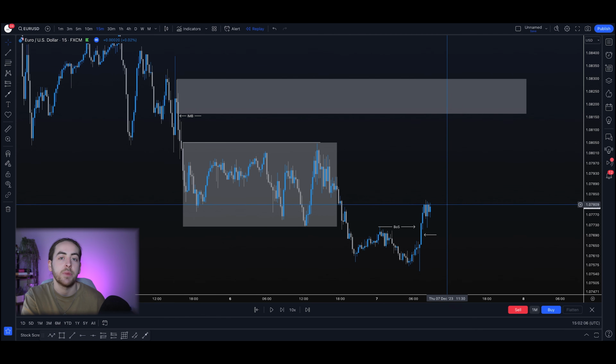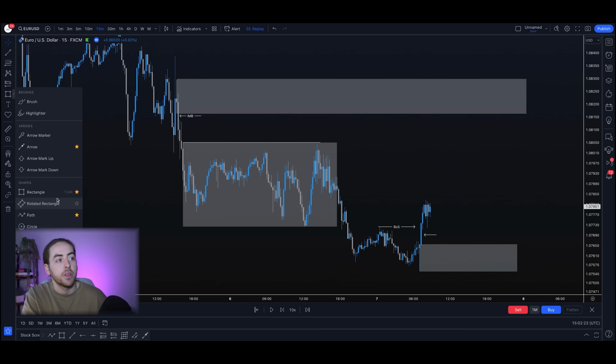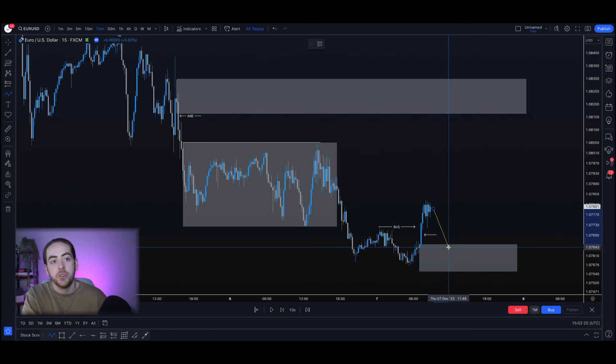I like to work with supply and demand and imbalances on every trade I execute, and we can see that below this impulsive move, we have this imbalance leading us into this demand zone here. So my plan of attack for taking the trade would be for the market to come back into this demand zone, and once we trade into here, I'd be looking for a shift out.